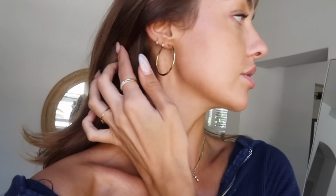Really fine, but just go with everything. If you don't want a statement earring, they're perfect. I'll show you the other pair of earrings that I got. Yeah, and then I've put the other earrings in.